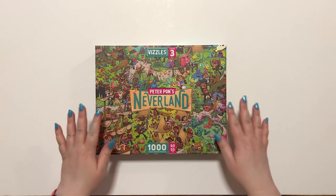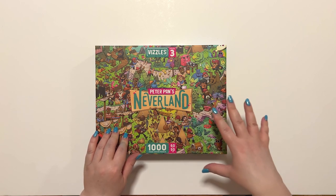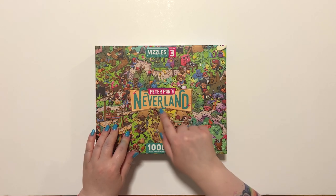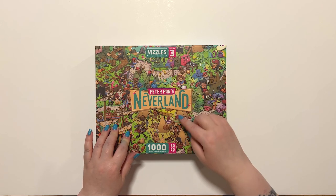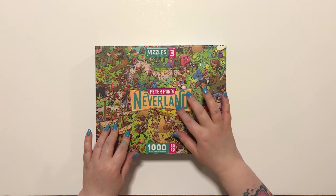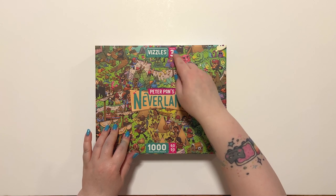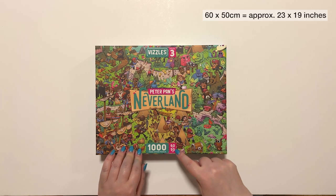So the front, and I guess the sides, I think all sides as well, has a section of the artwork. It looks very fun and colorful. And then we've got here in the middle, Peter Pan's Neverland. And actually this text, and I think, yep, the top and the bottom here, it's like a smooth coating. I think it's called like a UV spot. So it's a bit glossy and smooth. Yeah, it looks and feels really nice. And then up here we've got Vizzles, Visual Puzzles, Series 3. And then here we've got 1,000 piece jigsaw puzzles, 60 by 50 centimeters. I'll put the inches on the screen as well.